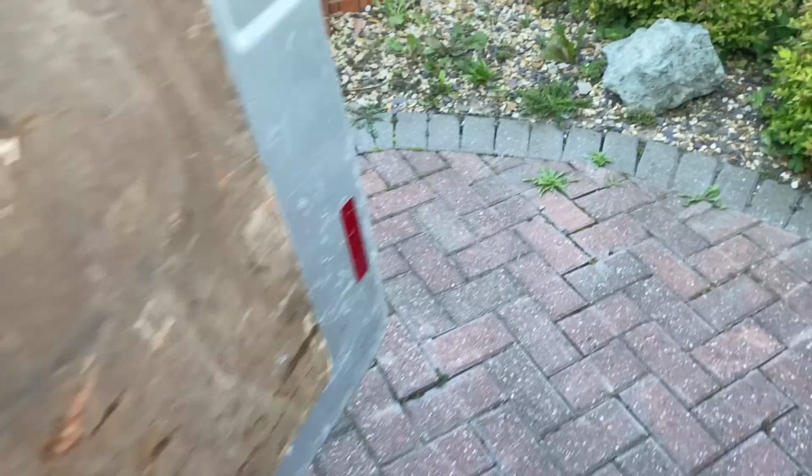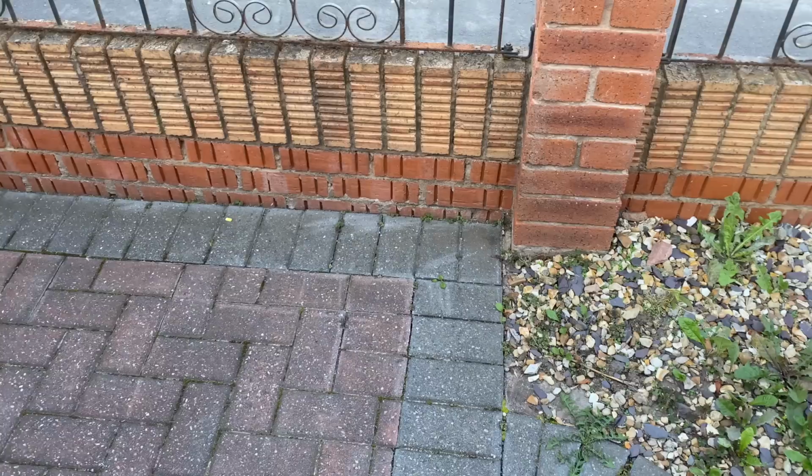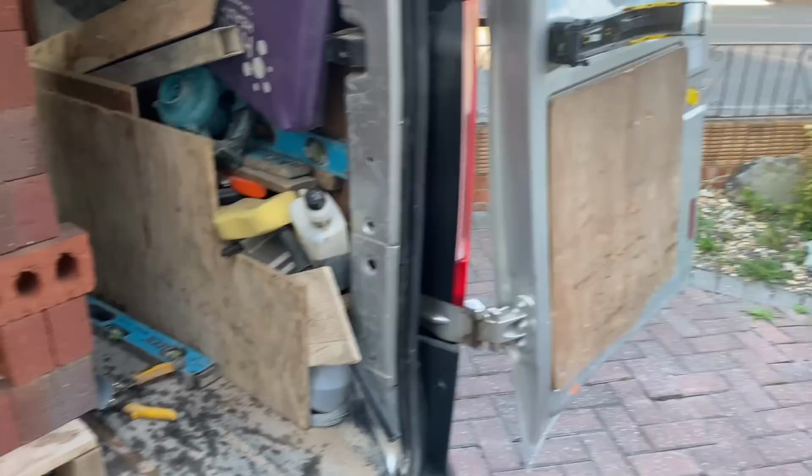Skip's due to arrive soon. There's the wall that's coming down. That's going back as a double skin up to there, so it's going to be a lot higher. I'm going to take the pavers out and then patch them back. So for now, we're going to get these lot out and put them close to the wall, with the trusty brick tongs, which are in here somewhere. There we are. It's not going to take me long with them.